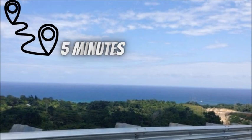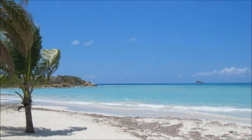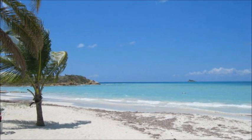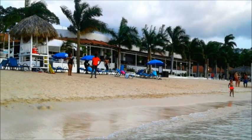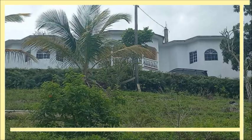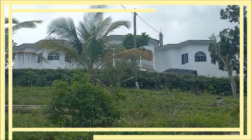Additionally, the property is conveniently located just 5 minutes away from the coast, allowing easy access to sun, sand, and sea. Recreation is also close at hand, with a variety of activities available nearby. Guys, please take a look at this house and watch the entire video for more details at the end.